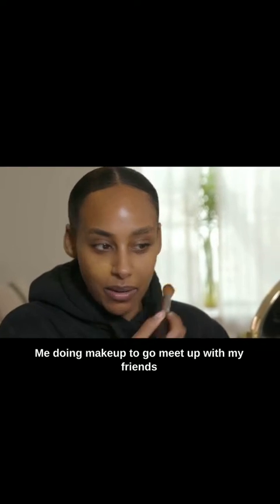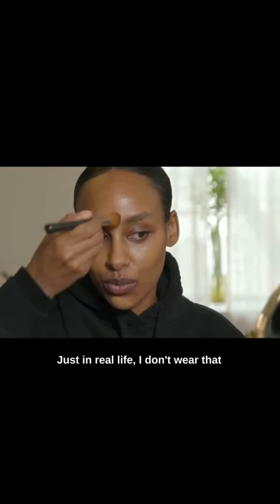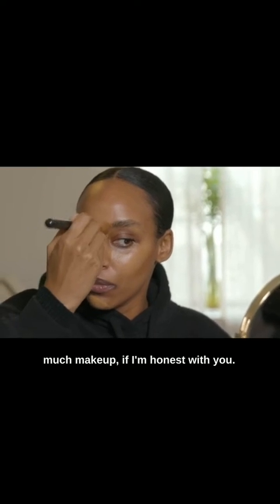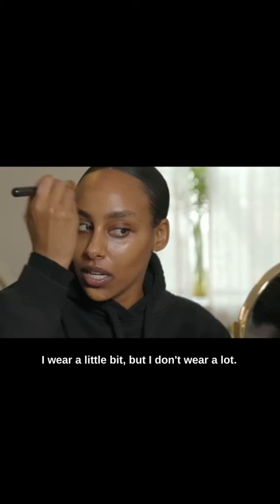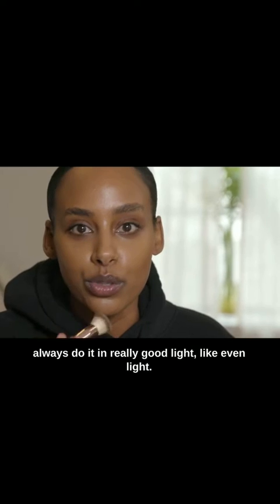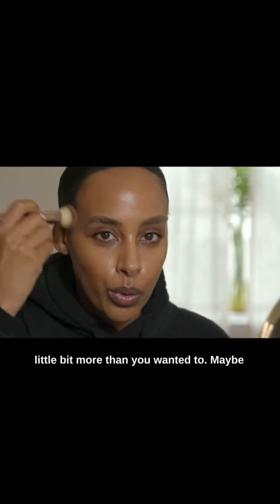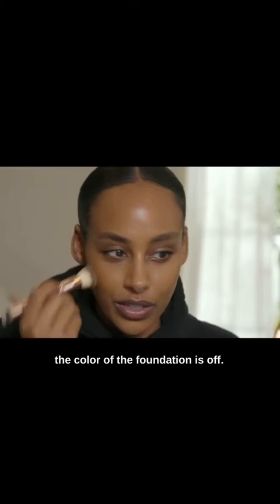Me doing makeup to go meet up with my friends is very chill, very relaxed, easy. Just in real life, I don't wear that much makeup, if I'm honest with you. I wear a little bit, but I don't wear a lot. I think one of the things that is really important is to always do it in really good light, like even light. Otherwise, you end up maybe wearing a little bit more than you wanted to. Maybe the color of the foundation is off.